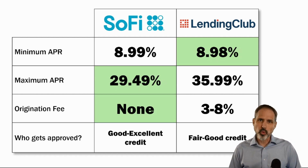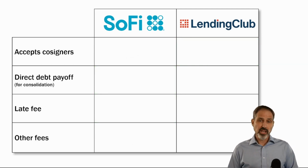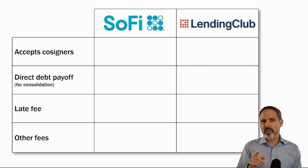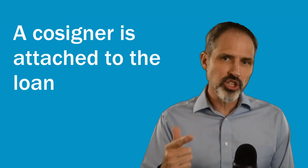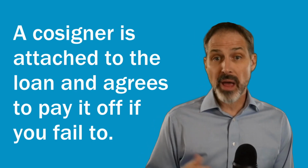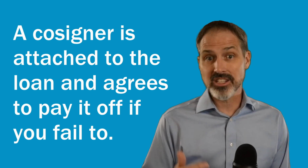It just is what it is. Now let's compare the features between the two companies. The first thing we are going to look at is whether they accept a cosigner. A cosigner is someone who is attached to the loan and who will agree to pay it off if you fail to. So it can be risky for someone to act as a cosigner.